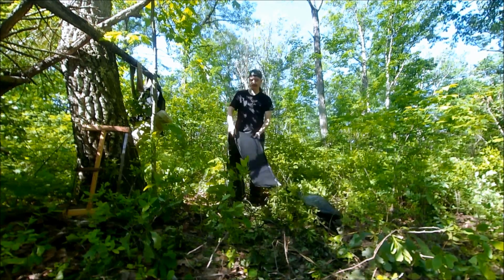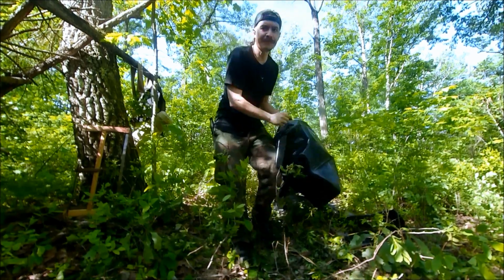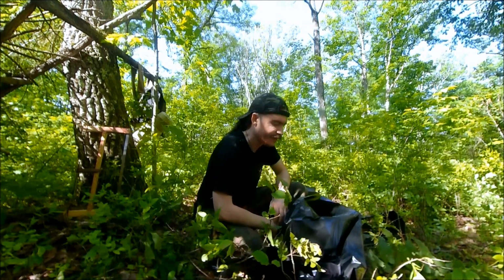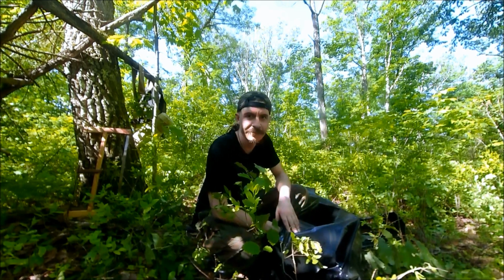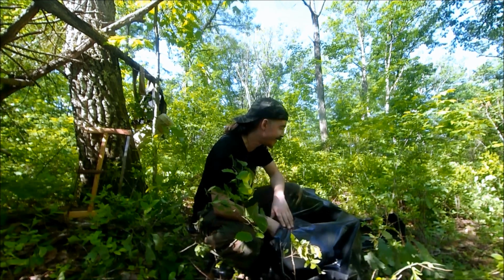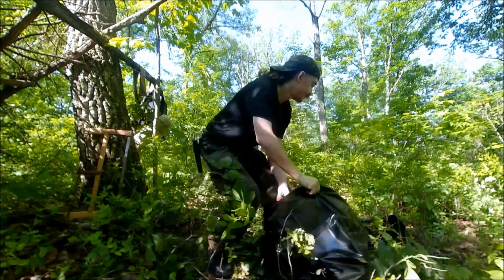This is 2.5 mil. Traditionally I use 6 mil. So it's all I could find in hardware stores around here. I didn't want to use like a camping tarp on this project. Not that I could afford one, but yeah, this is 2.5, so we'll see how it holds up. We'll use Gorilla Tape if we get holes or whatnot.